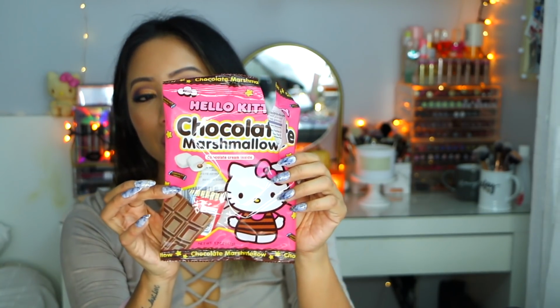So my mom and I were at Seafood City, which is more of a Filipino market, and I saw this at the register. I had to pick it up. I've seen this before, but I've just never tried it. Hello Kitty chocolate marshmallow candy, chocolate cream filling. Six pieces of these marshmallows is about 110 calories. So addictive that I had to put them on the side, because if I have them on top of my desk, I know I'm just gonna keep eating them.